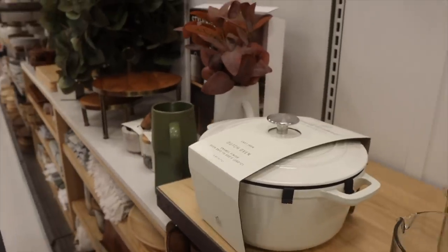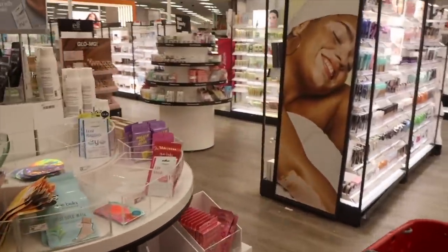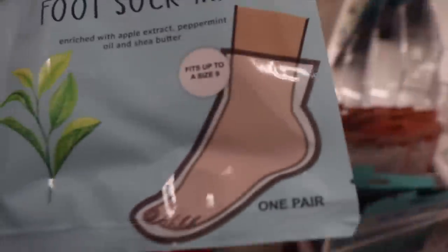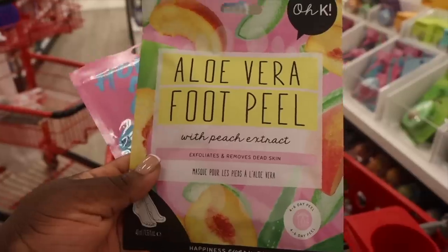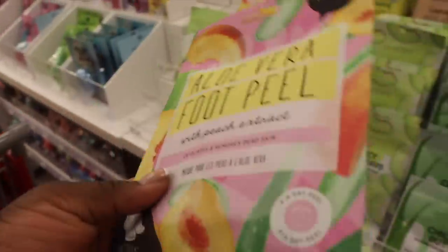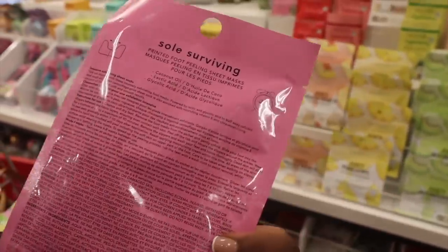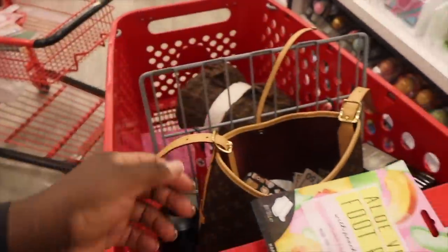How is it that I'm finding all the Dutch ovens today? I'm over here because I'm looking for a foot mask. I found one, but it says fits up to a size 11. I found this one, but this is the one that like peels for days. I'm not getting that. And then I found this one. It doesn't say the size it goes up to, so I'm gonna try it out.